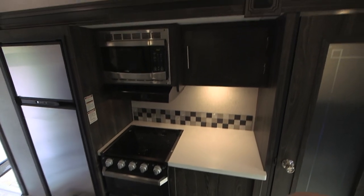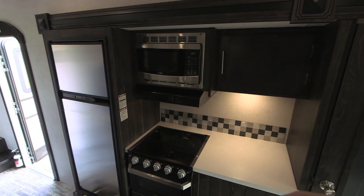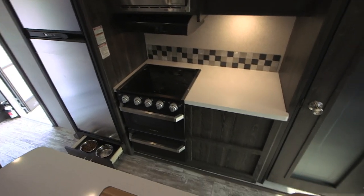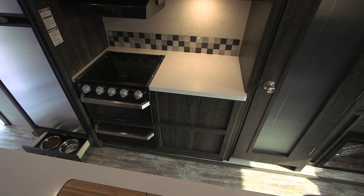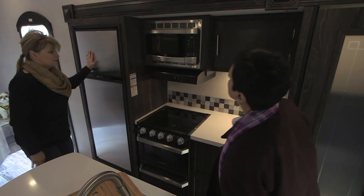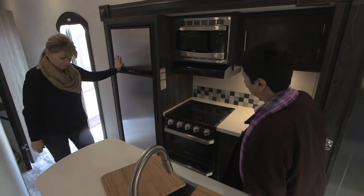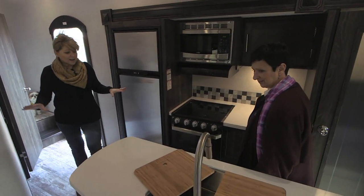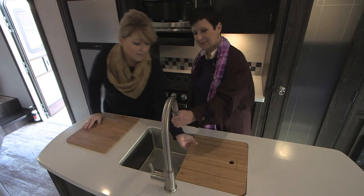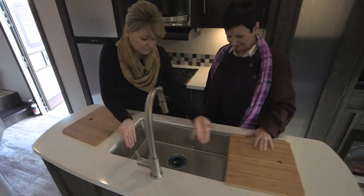And of course, you've also got your overhead compartment here. You've got a 3-burner gas stove and even a 17-inch oven. Nice. I like gas. We've also got our 8-cubic-foot refrigerator, stainless steel. So beautiful. Very nice kitchen. Oh, and our residential high-rise faucet with one large sink.